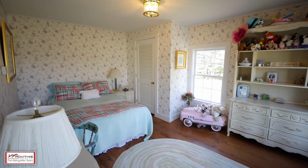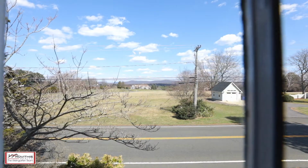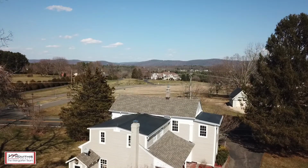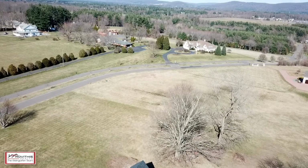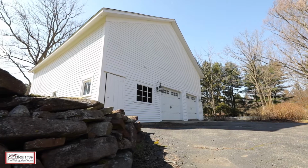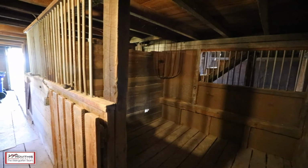The stunning mountain views, desirable location, and amenities of this property are truly one of a kind. Meticulously landscaped and cared for, this property has it all, including an incredible post and beam barn with automatic doors, horse stalls, tack room, and plenty of room to call your own. You gotta come take a look at this one.